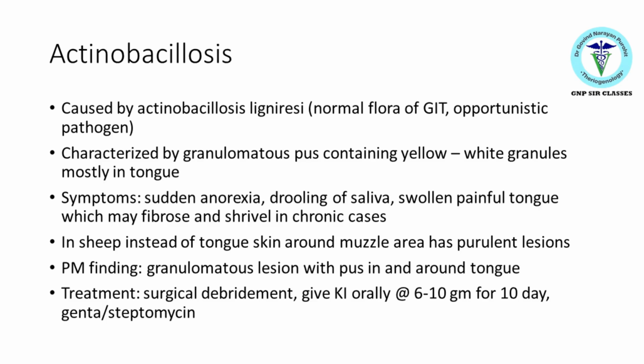Actinobacillosis, caused by Actinobacillus lignieresii, leads to granulomatous lesions in the tongue and requires surgical debridement and antibiotic treatment.